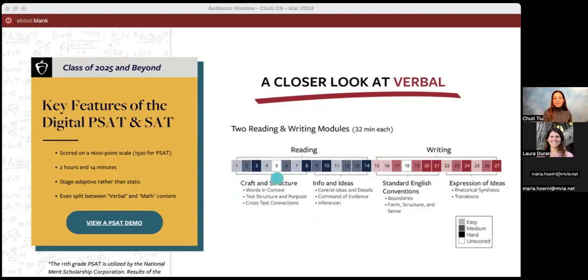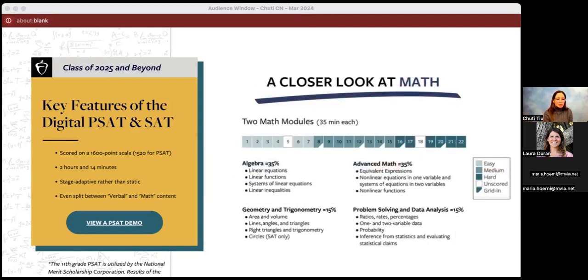By the way, these white or blank squares represent 2 questions that are not scored at all. And here's the thing, you don't know where they are. They could be number 1, number 15, number 27. There are 2 that are not scored. Those are basically experimental questions that the College Board is using to test out questions for future tests.